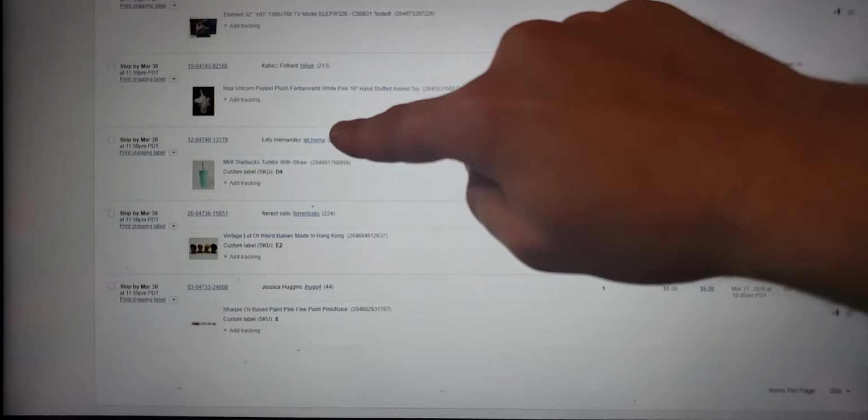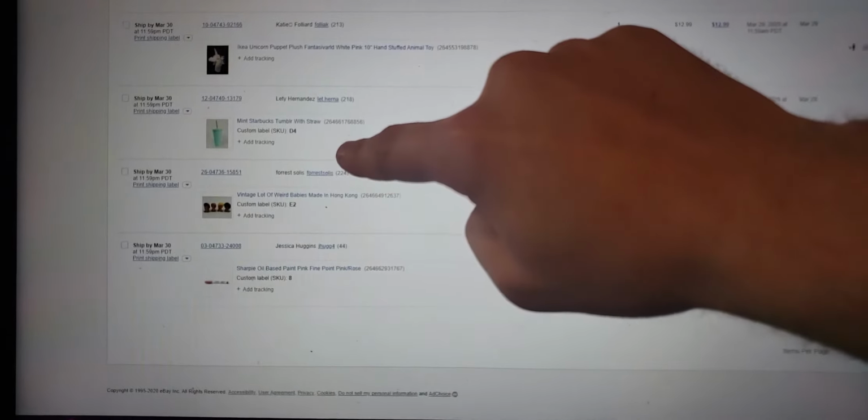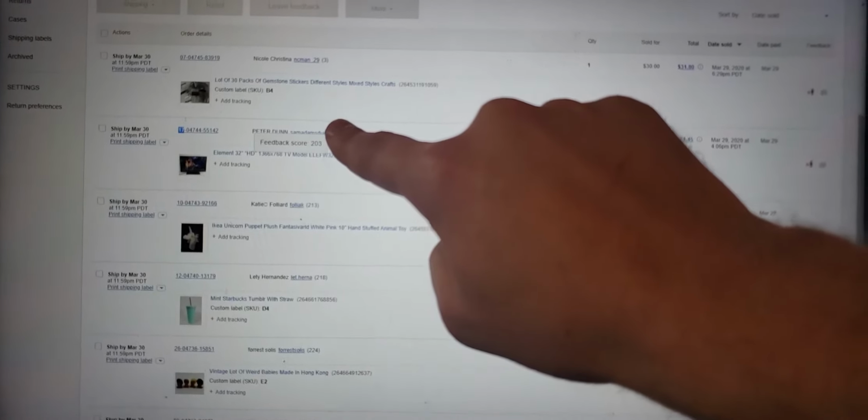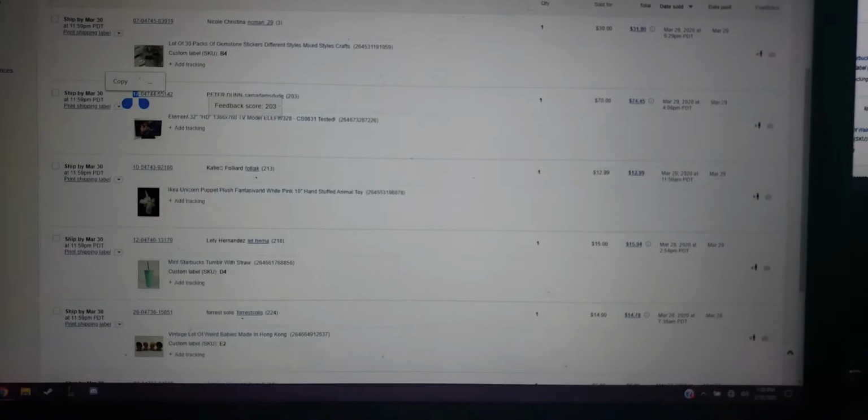Alright, so here are a few of the items that we have here. As you can see in our SKU, it'll say it's in unit B4. This doesn't really need one because it's so big. It's the 32-inch flat screen. We already know where this one is. So first, let us find the lot of 30 packs of gemstone stickers, mixed styles, crafts. It said that it was in B4. Fortunately, B4 is at the top, so I'm going to take this down, and we will find this lot of 30 gemstone stickers.